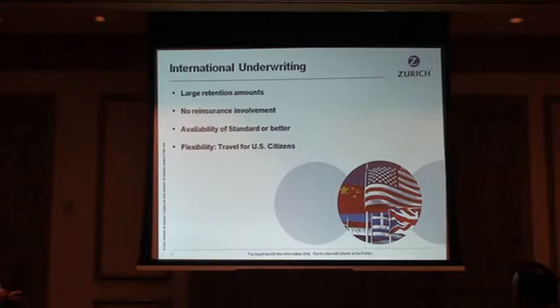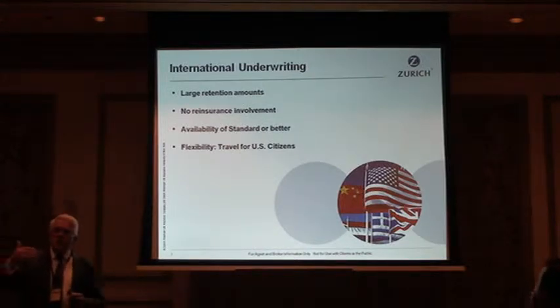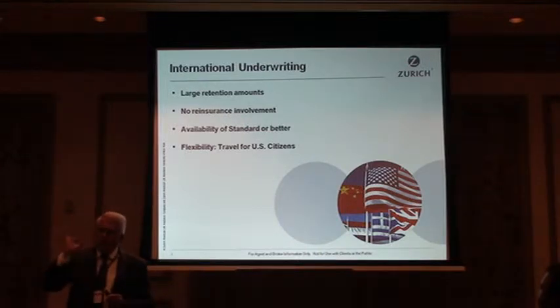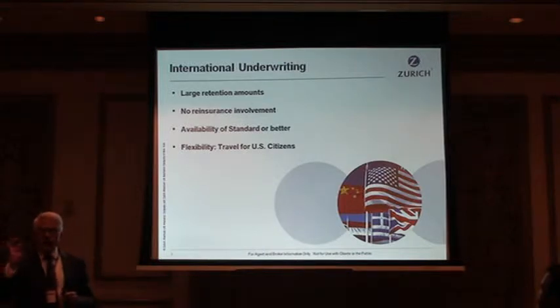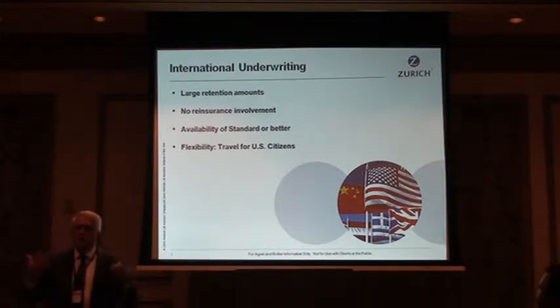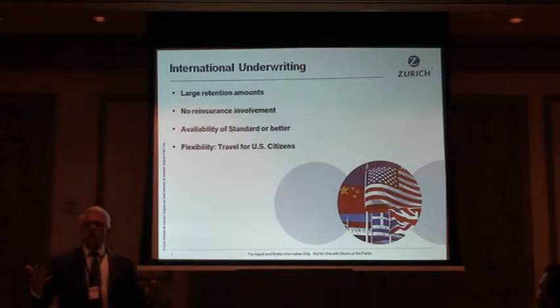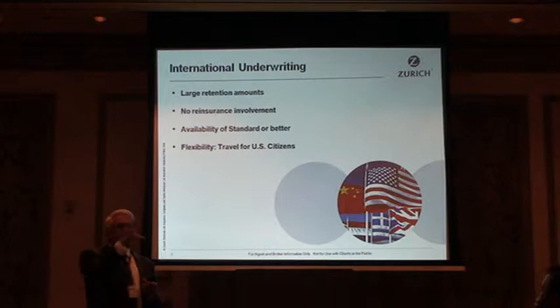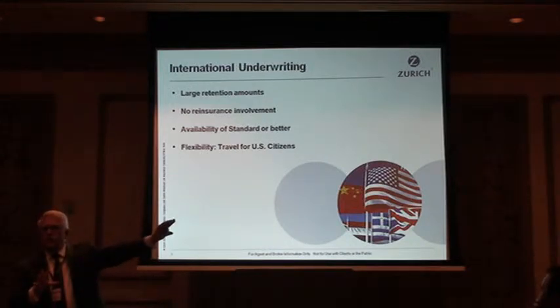So the first thing that we have is a large retention amount. We have no reinsurance involvement. That is the same for my domestic life insurance as it is for my international. What that means is that when I talk to you about $20 million for a domestic life insurance policy on an American citizen, I have $20 million available up to age 80. What is interesting about that is it's my own money. 300,000 stays here in America, 19.7 million goes back to Mother Zurich in Switzerland.